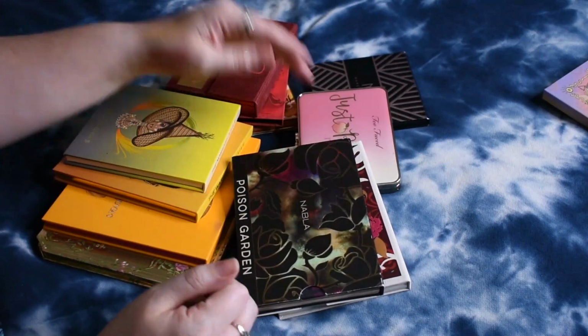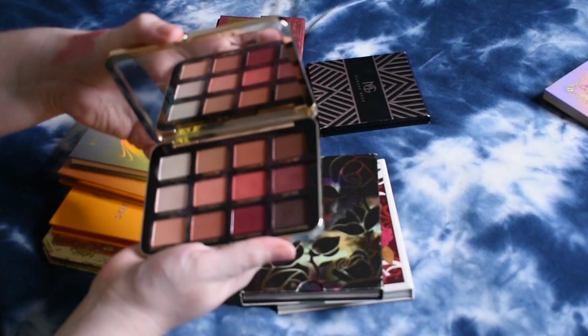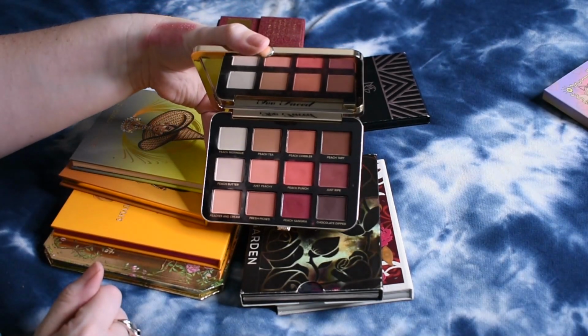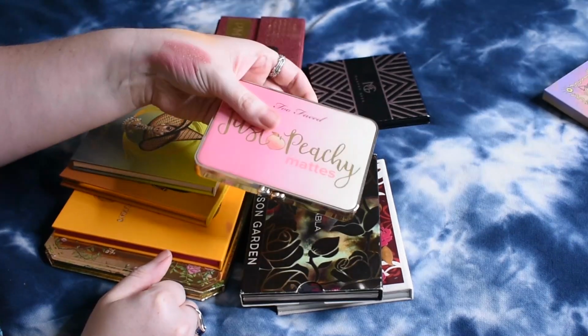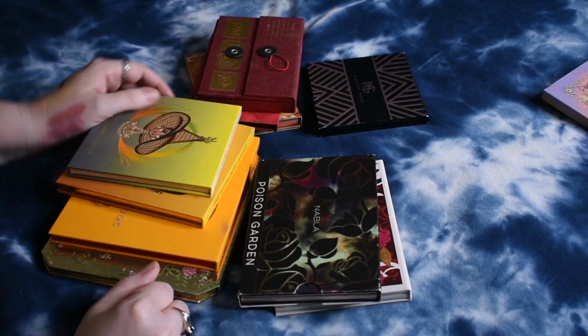Oh goodness. So many, so many, so many. All right, so this is the Too Faced Just Peachy Mattes palette, which I've had around for ages. Still smells like peaches though, which is great. But I think I have similar shades in the Melt Gemini palette, so I think I'm going to let this one go as well, because I just don't need two of kind of the same thing for that.